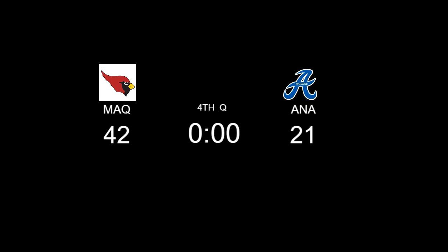Oh, they got to go shake hands and all that stuff. We'll keep the camera on so you can see the students come running out on the field to meet the Cardinals after they shake hands here with the Anamosa Blue Raiders. Cardinals win big, 42-21, to open up the 2019 season. Shake hands at midfield.